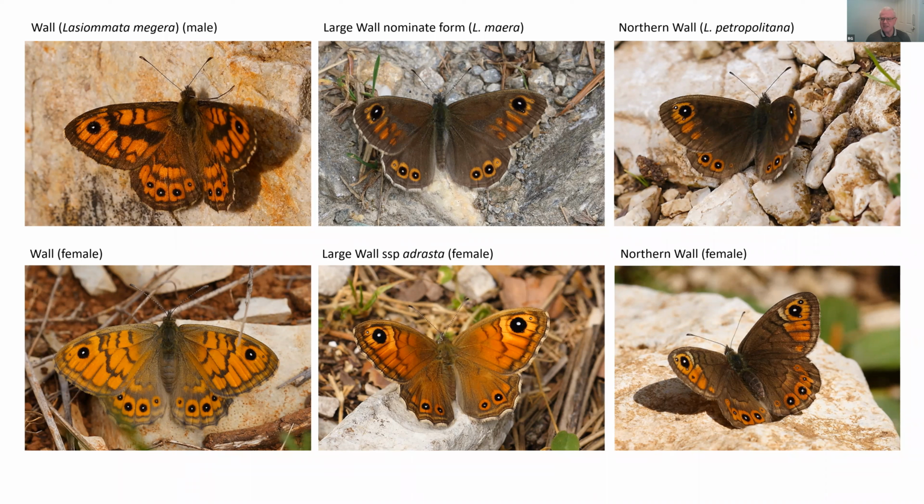A male above and the female below. The main difference between this and the Large Wall is that on the hind wing, it's got this transverse discal line, which is quite clear. And that's pretty much always present. Not quite so clear on the male above, but that's the way to distinguish between that and the Large Wall, because otherwise they're actually quite similar.